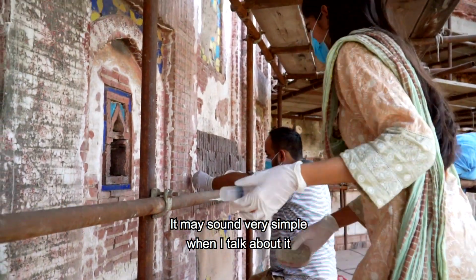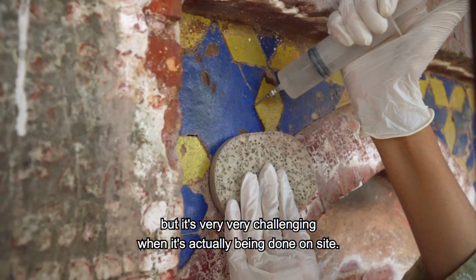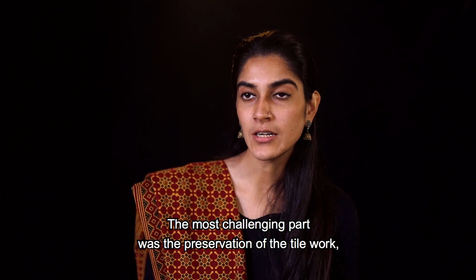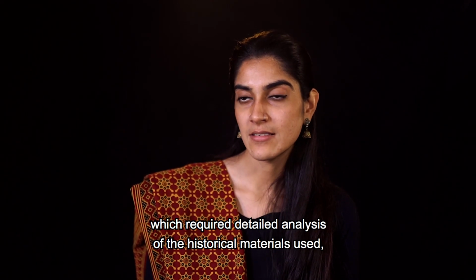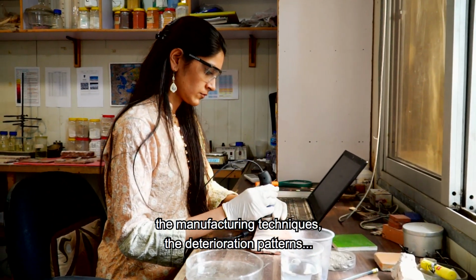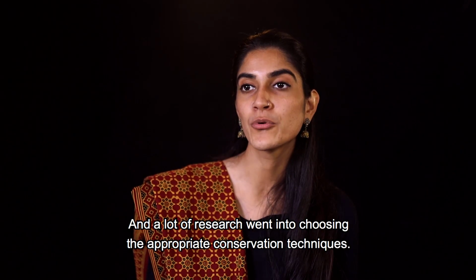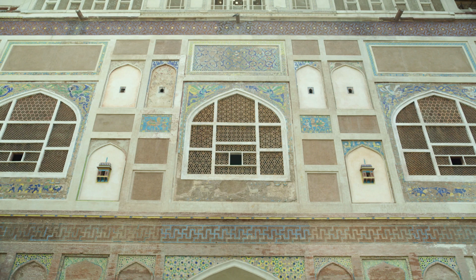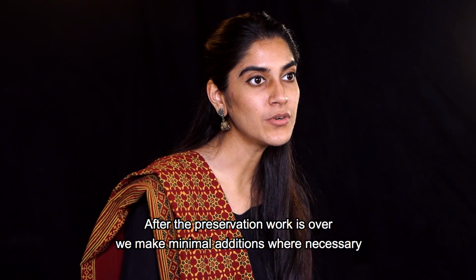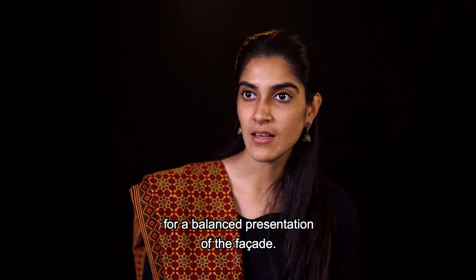It may sound very simple when I talk about it, but it's very, very challenging when it's actually being done on site. The most challenging part was the preservation of the tile work, which required a detailed analysis of the historic material used, the manufacturing technique, the deterioration patterns, and a lot of research went into choosing the appropriate conservation techniques. After the preservation work is over, we make minimal additions where necessary for a balanced presentation of the facade.